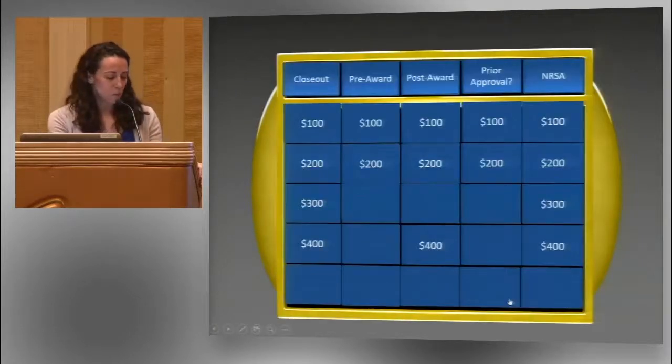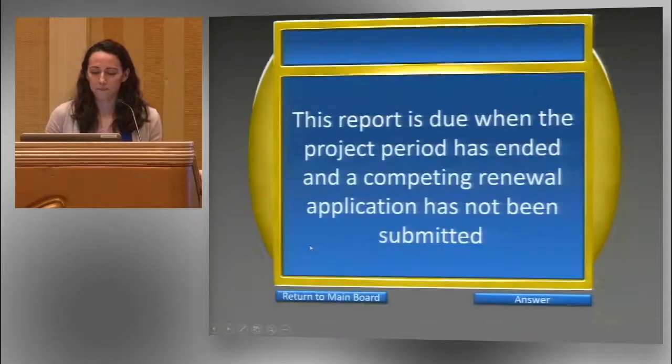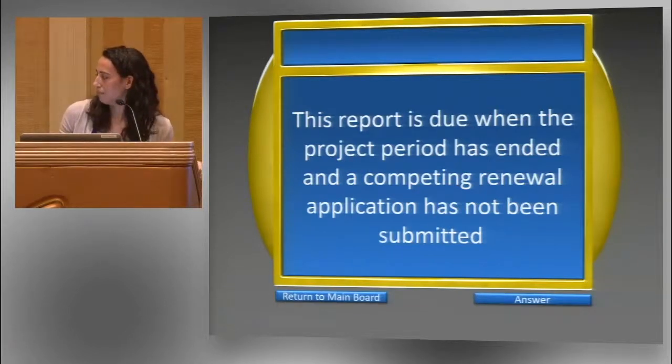All right, why don't we do one last question and then we'll wrap up? Do you want to pick another category for us since you got the answer? Here you go. Close out for 400, please. All right. This report is due when the project period has ended and a competing renewal application has not been submitted. It's a closeout report. So we're going to pick Hila Zia on the iPad here.